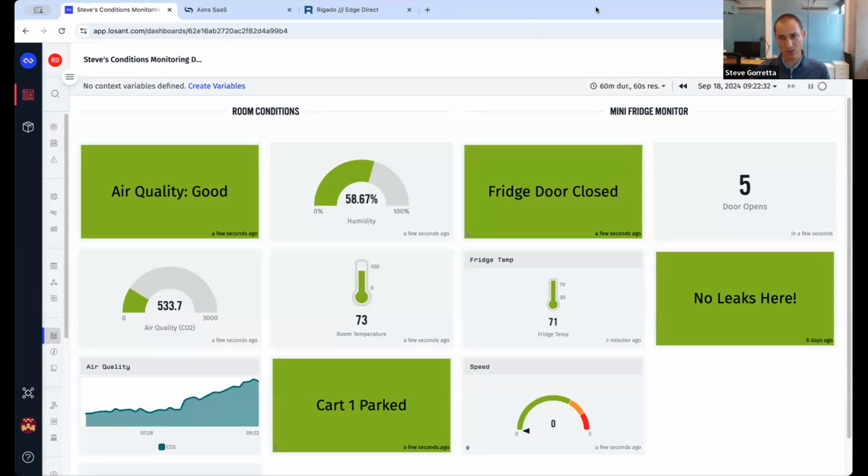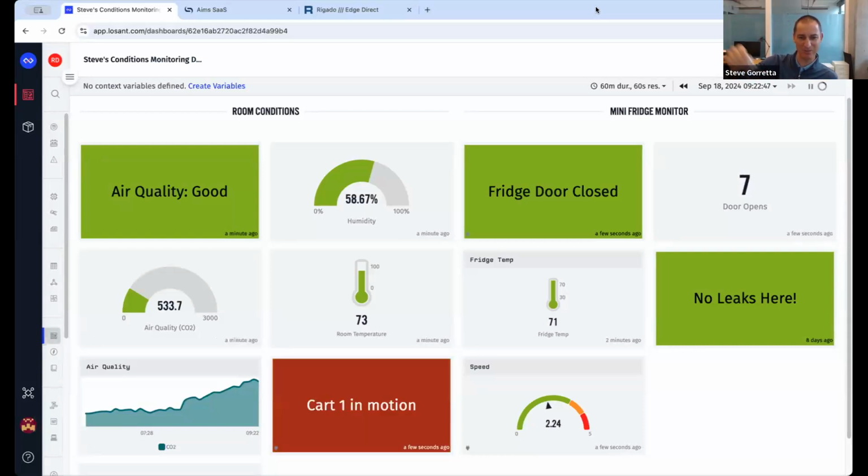We have a door sensor. So my fridge door has a little Bluetooth-enabled door sensor. You can see that when I open the contact sensor, it shows open and closed. I've got an asset tag that, if I wave it around, we'll start to see the cart in motion, and we'll start to see some speed there. So this is what I consider to be the traditional demonstration of an IoT network.